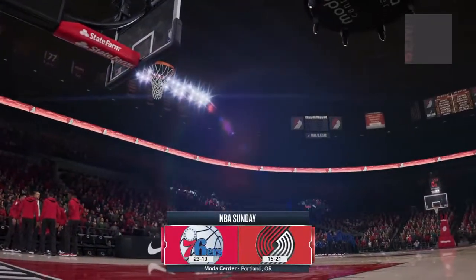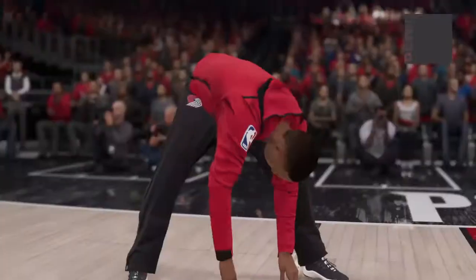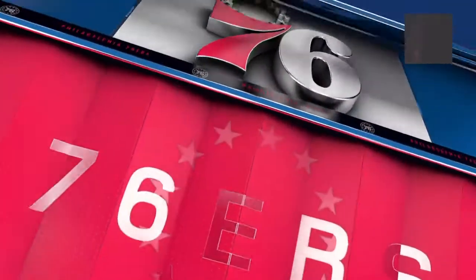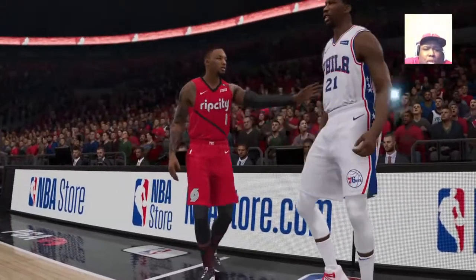Action on EA Sports. I'm Ed Cohen. Great to be joined by Jay Williams. Should be a terrific game here tonight. We're at Moda Center in downtown Portland, Oregon. Tonight, it's the Portland Trail Blazers taking on the Philadelphia 76ers.